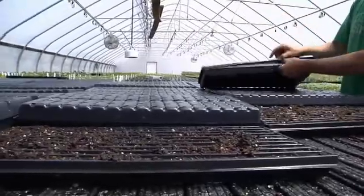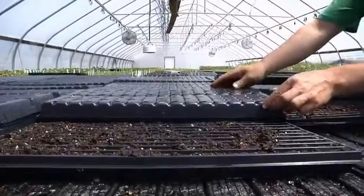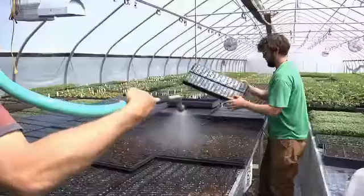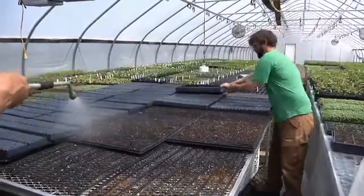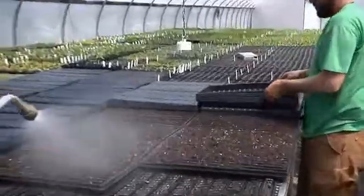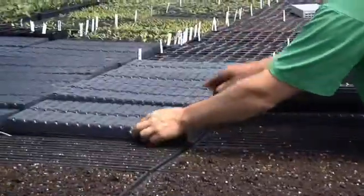So after a couple of days, you need to start checking under there, uncovering them as they start to germinate, checking to see if they're drying out too much and need to be watered. Occasionally you need to take all those covers off, water them, put the covers back on. There's a lot of variation there in how long until they've germinated. The brassicas, the mustards, they're going to germinate very quickly. Many of the others are going to take quite a bit longer.